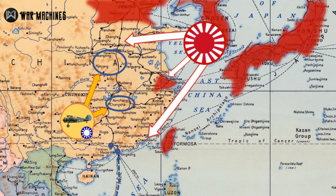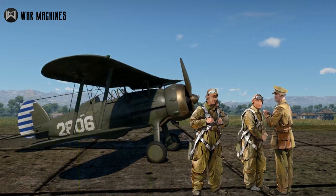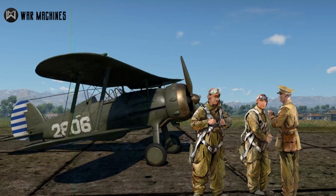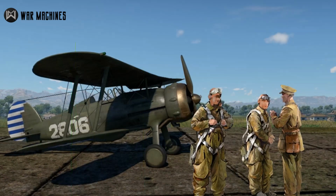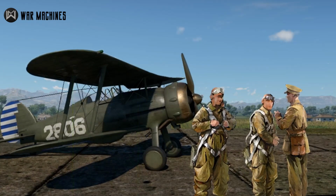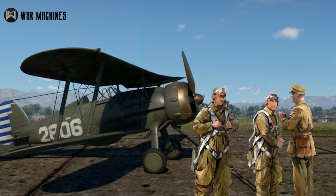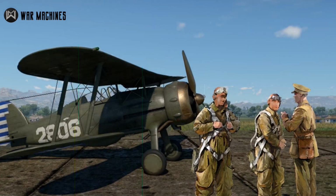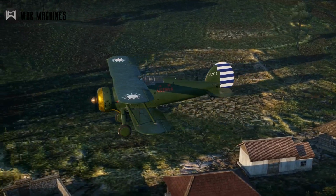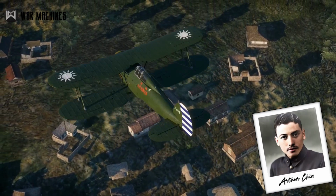The 17th Fighter Squadron received 4 Gladiators to fly alongside Polikarpov I-15s from Hankou and Xi'an. 16 aircraft each were assigned to the 28th and 29th Fighter Squadrons for operations from Changsha and Nanchang. By early February 1938, the fighters were ready for operations and proved a useful addition to the Chinese Nationalist Air Force.